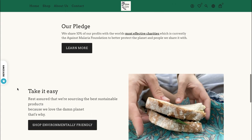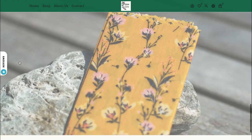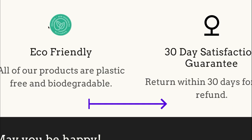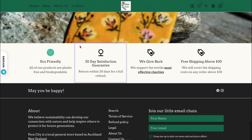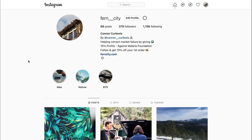Okay, then we have a little gallery image here. Take it easy. Rest assured that we're sourcing the best sustainable products because we love the damn planet. That's why. Another featured image, and then eco-friendly, and I have been certified by the Eco Packaging Alliance. 30-day satisfaction guarantee. We give back free shipping above $30. May you be happy. And this leads us to our second part of the video.